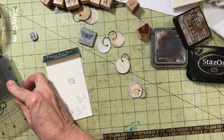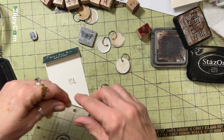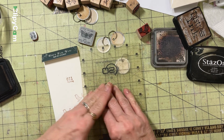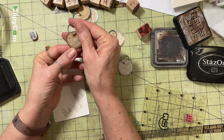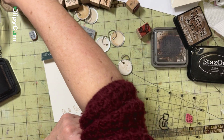Oh, yeah, that worked out good. Okay. Where's my bird? It goes this way. This goes this way. So I'm going to put that right on there like that. And there we go. So we've got the book number on that side and the little bird on that side. And I think that would look really cute.